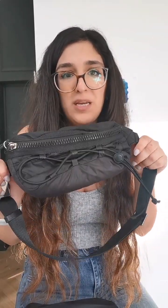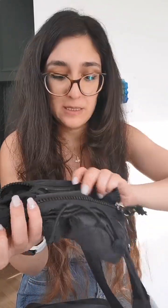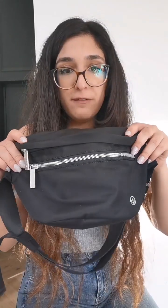I found that it's not big enough, but whilst it's waterproof, I wanted something as handy as this. I only had one compartment here, like a zip inside, and that's it. This one is definitely bigger. I love it. It fits so much more.